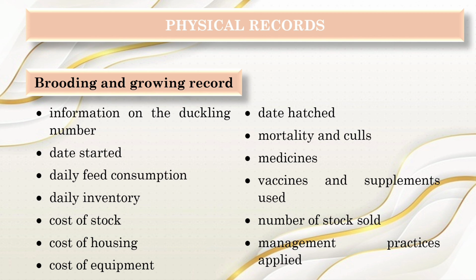So in physical records, the brooding and growing record includes information on the duckling number, date started, daily feed, daily feed consumption, daily inventory, cost of stock, cost of housing, cost of equipment, date hatch, mortality and culls, medicines, vaccines and supplements used, number of stock sold, and management practices applied.